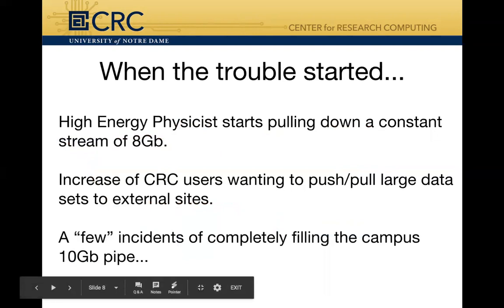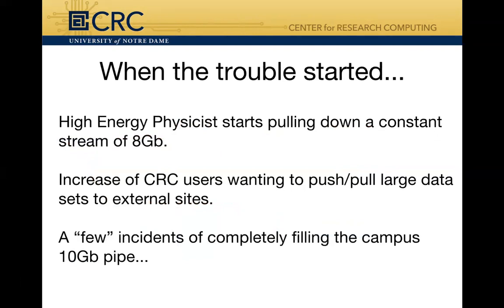However, we started having some problems. We have a group of high-energy physicists doing a CMS project, part of the Open Science Grid, OSG. And they pull down a lot of data from the supercolliders, from CERN. Now, they would pull this data down into storage in the CRC, and then use our computational resources to do whatever they needed to do with this data.